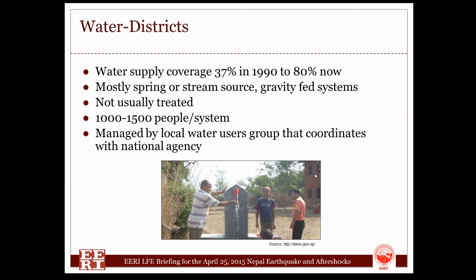For water outside of the valley in the affected districts, the rural areas, there had been a major effort in the last couple of decades to try to meet the Millennium Development Goals and provide access to clean water for everyone. So they had increased their coverage from 37 to 80%. Those are mostly small systems, spring or stream source gravity-fed systems, not usually treated. They serve about 1,000 to 1,500 people per system and are managed by local water user groups.